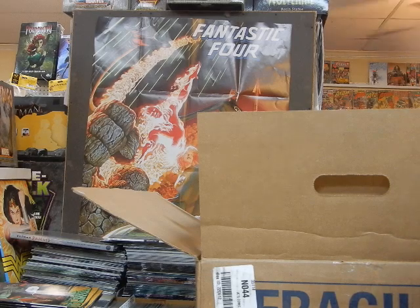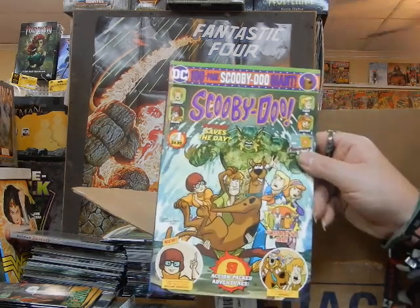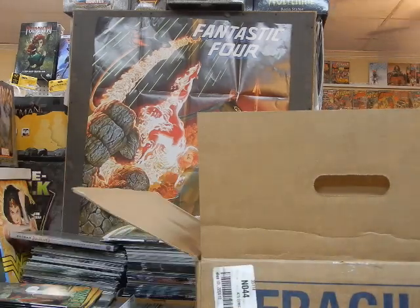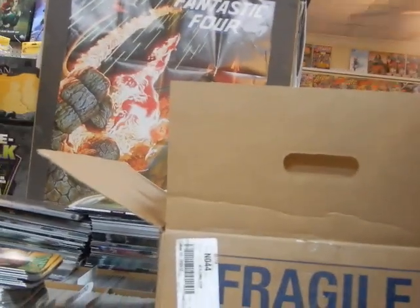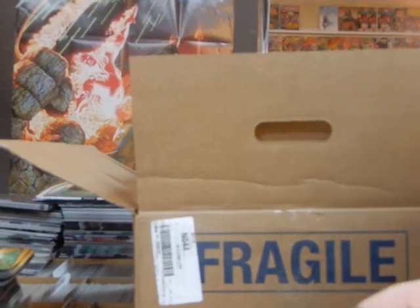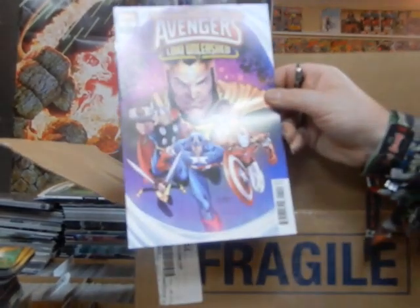100-page Giant, $4.99. This is the comic shop exclusive cover, so we've got that going for us. I know. Be nice to have all covers exclusive to us, wouldn't it? Here is the cover B on the Avengers Loki Unleashed.